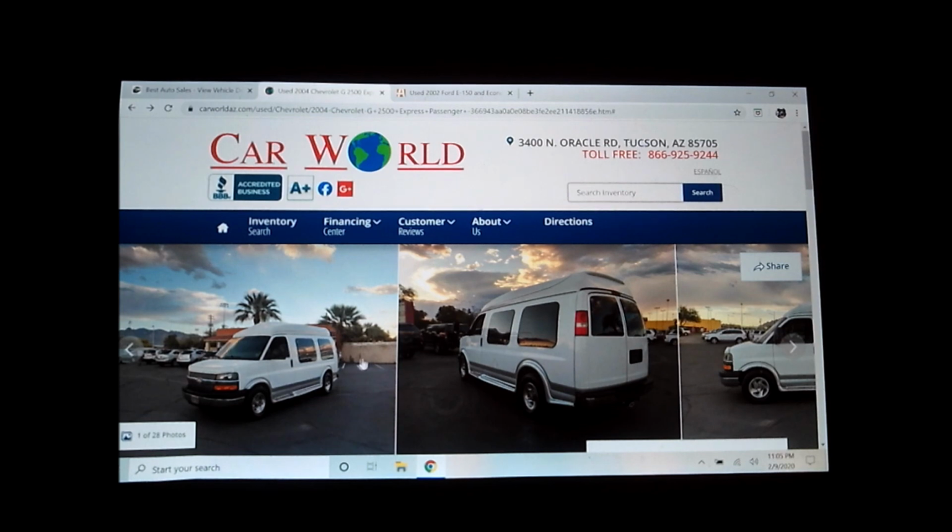So I would put a lift on this. That'll be awesome. This thing would look so awesome with the lift. High top van with the lift. That would be really cool. But yeah, just daydreaming about vans.